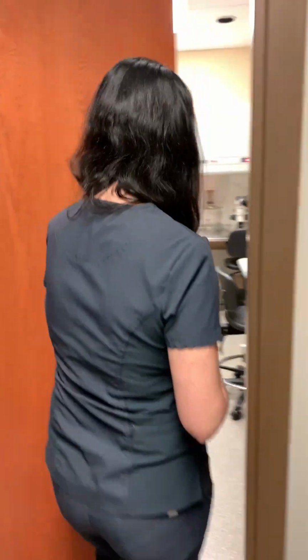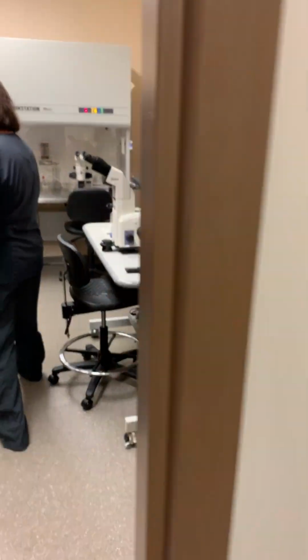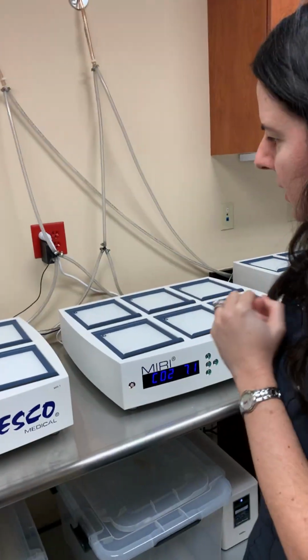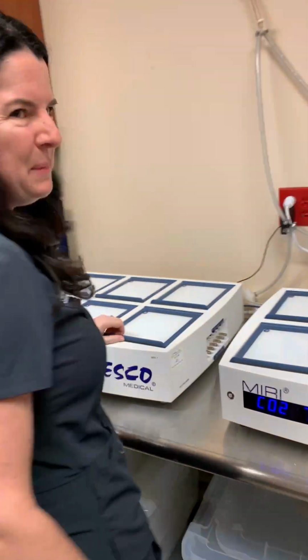These are the old incubators. We kept two of our old incubators as a backup. We turned one into a warming box, and one we're just going to keep as a backup. So, our new incubators. Oh my goodness, that looks like... Yes. These are the new incubators. Wow, they are really great.